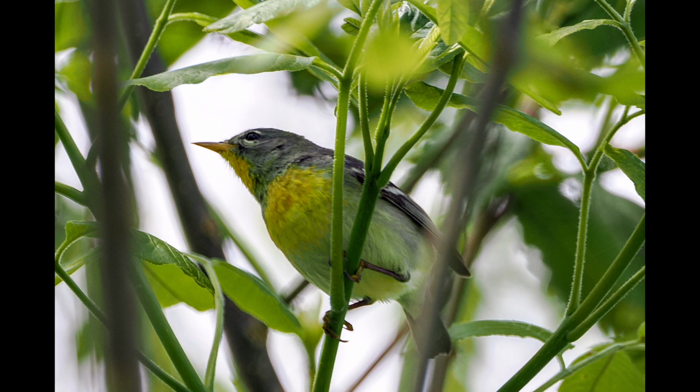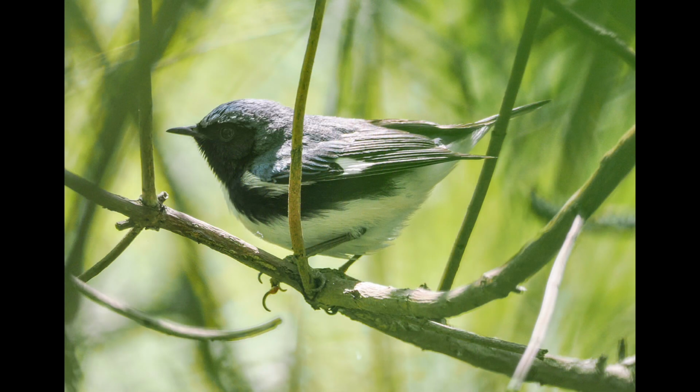I use the single-point focus area. My goal is to get that center point on some portion of the bird that is high enough in contrast or shows enough detail through whatever window I can find, so that the camera snaps to focus and detects the bird, and then, most often, the eye tracking takes over.